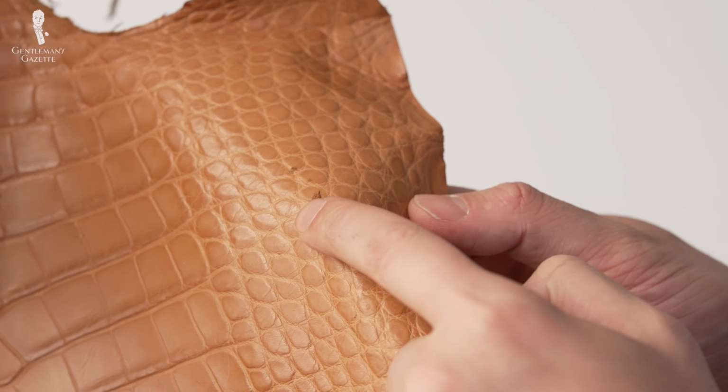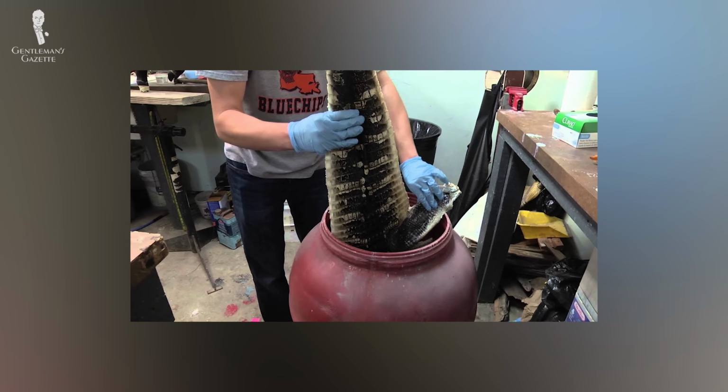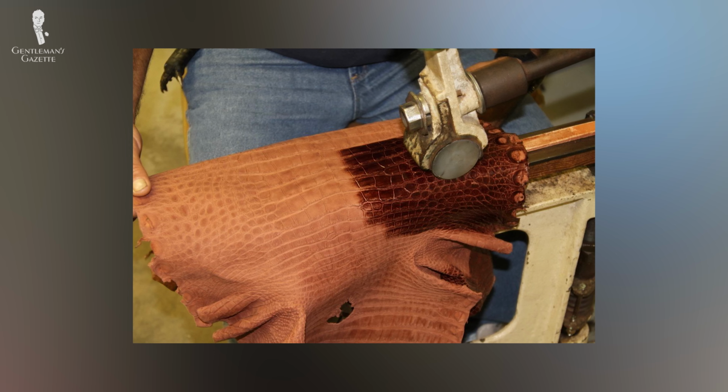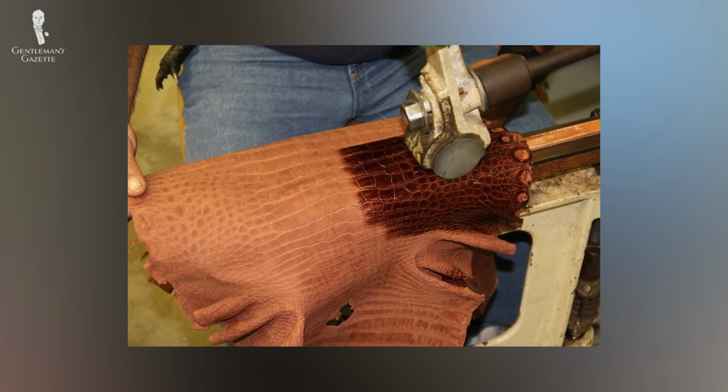After the animal has been skinned, the hides are preserved in salt or in brine in order to stop them from decomposing. There's only a few quality tanners left in the world that specialize in alligator and crocodile, and so sometimes between transit times and the volume that is needed to tan the same color consistently, it can take a while to get there. And so proper curing is essential, otherwise the skin will decompose and not be a final good product.